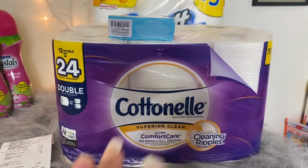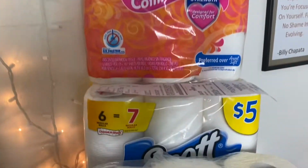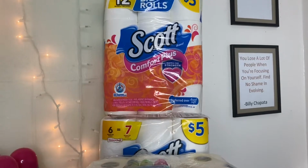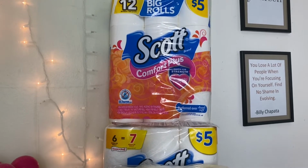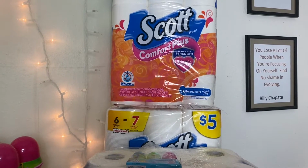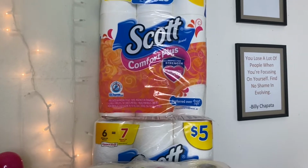Now the last, and this was the third transaction, is right here, which is for the Scott Comfort Plus tissue 12 rolls, and the 6-pack of Scott paper towels. As always, these are priced at $5 each. There is a $1.25 off coupon in a coupon savings book, so make sure you grab that as soon as you enter the store. You can either use the coupon in the book, or you can clip it to your account, whichever you choose.